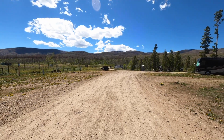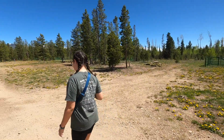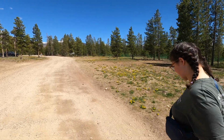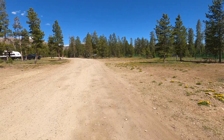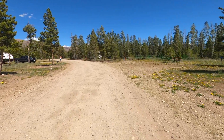All right, so there in the distance you can see the RV, and Caitlin and I are headed out on a little walk, outdoor hike, I don't know what you want to call it. Pretty flat, pretty well maintained trail that we're going to be on. Right now we're still in the park, so the RV park. We'll show you when we get out here just how close this RV park is to Rocky Mountain National Park.